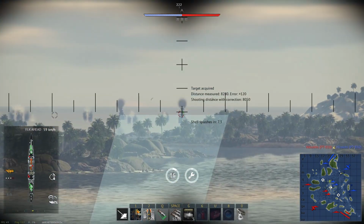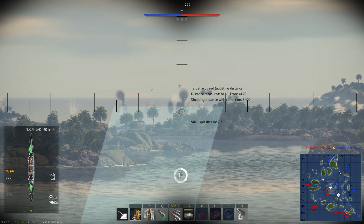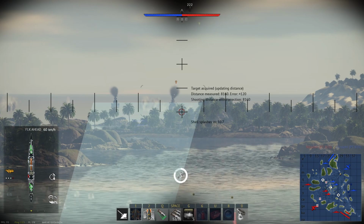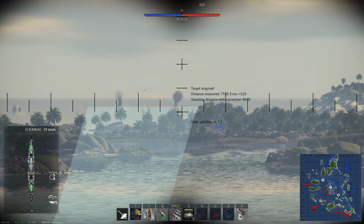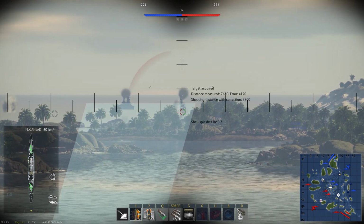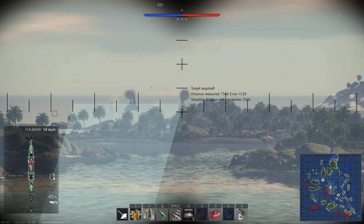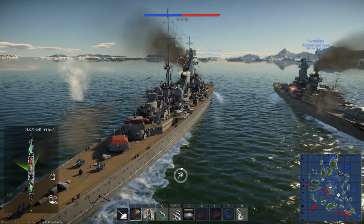Let's repair. We're up 17 seconds on the repair. Hitting him now. We're going to move on to the right. I really do suck when it comes to Warships naval and hitting stuff. Is he going backwards? No, surely not. He's definitely getting closer. I really need to learn how to aim better in naval warfare.